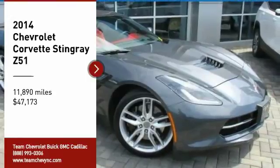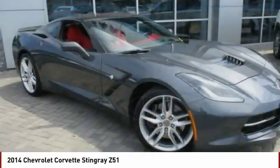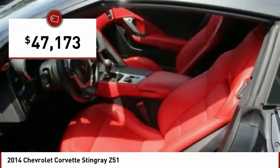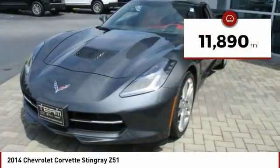Great vehicle. It's equipped with great features. You'll want to take this vehicle home. Make a great choice today. Visit the dealership today and see this vehicle firsthand, and is priced below $50,000. This vehicle has less than 15,000 miles.